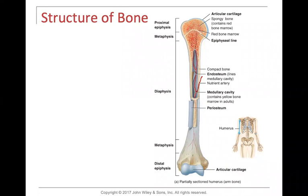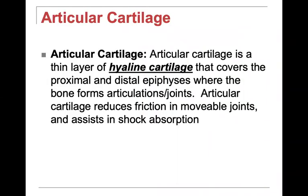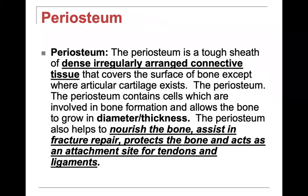And that's why aquatic therapy is so beneficial. Being in a pool and swimming moves all the joints of the body without the resistance of gravity. You just get the resistance of water, which is a nice thing. So yeah, articular cartilage is designed to reduce friction between movable joints. The cartilage that's found there is called hyaline cartilage, and it's found both at the proximal and distal epiphysis.